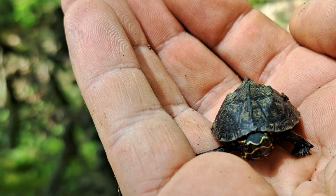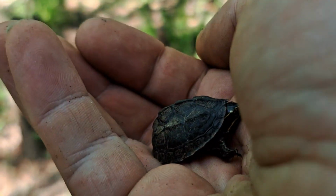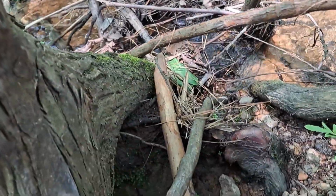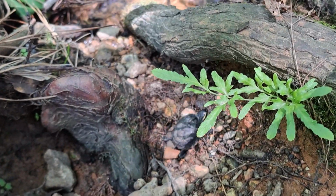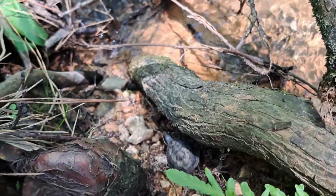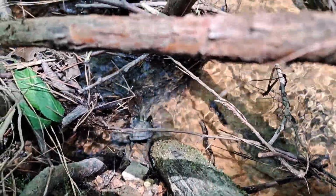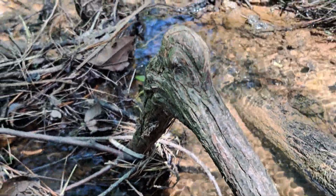Awesome. Anyhow, I'm going to put him back where I found him, but that's very awesome. Found him down there, so I'm just going to let him go back. He's so cool. That's pretty freaking sweet.